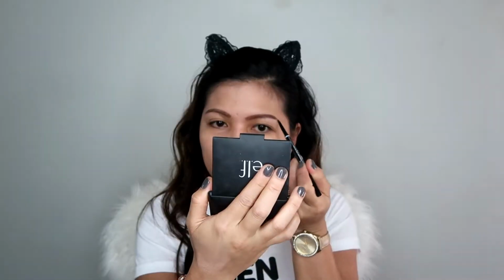Hindi naman kasi tayo perfect. Iba, in on flick, na on flick. So this is ano color to? Brunette. And then I'll put para magstay siya longer, guys.